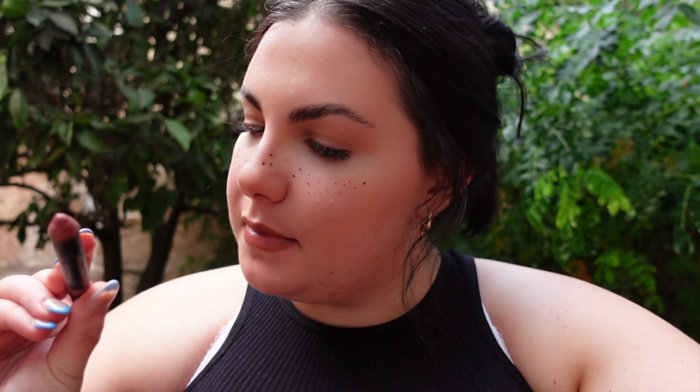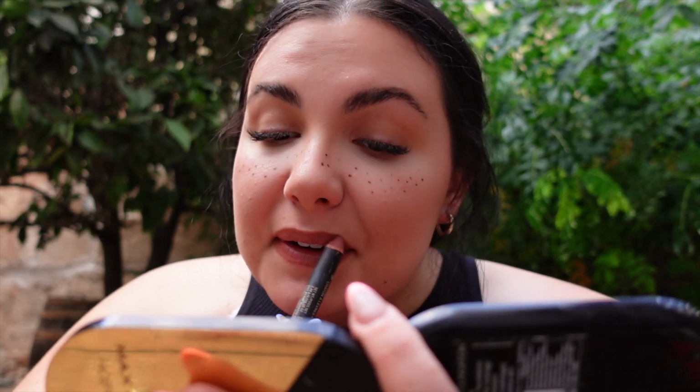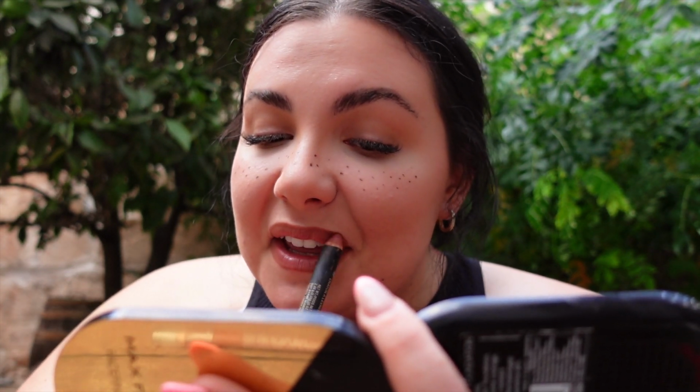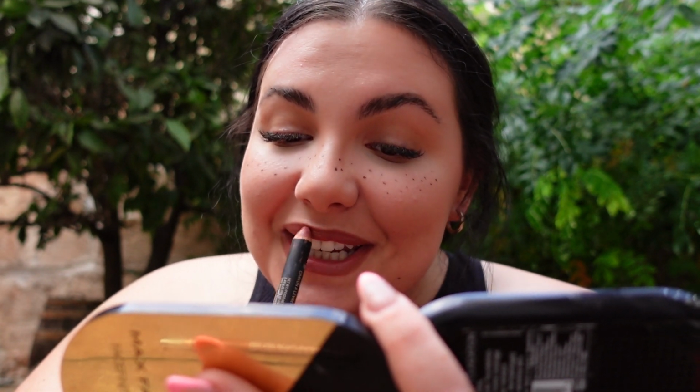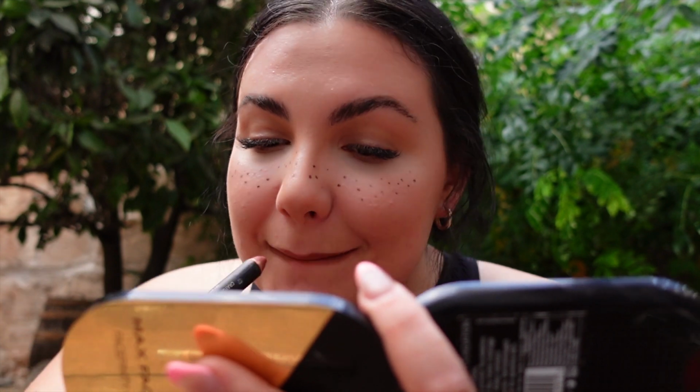I'm using the lip and cheek pencil. Oh cool, I could use it on my cheeks. In Mystic. I don't know who it's by though. I'll try and leave it linked down below. I think I got it from a glossy box or something. Or maybe like a calendar. Advent calendar's coming out soon, guys. I'm excited. Last year, I had the PLT one and the glossy box one, and I loved them both. It was so much fun.